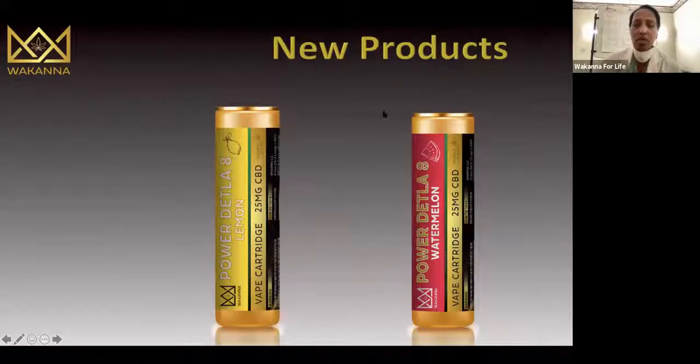We are going to really delve into Delta 8, one of our newest products that you're going to be ordering very, very soon, which is our Power Delta 8 cartridges. We're going to talk about Delta 8. We're going to talk about cartridges. We're going to talk about vaping. We're going to talk about how to properly vape and what batteries to look for and things like that.